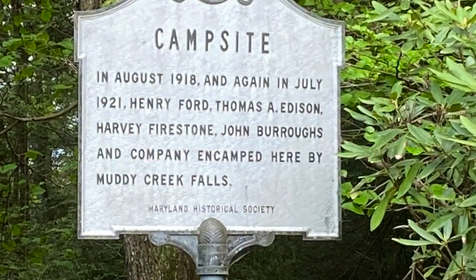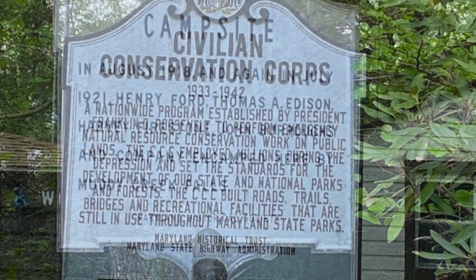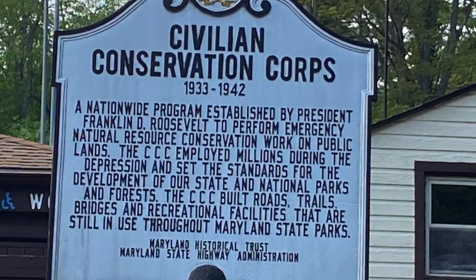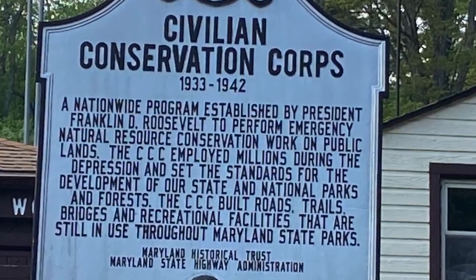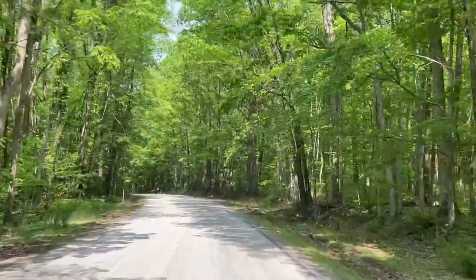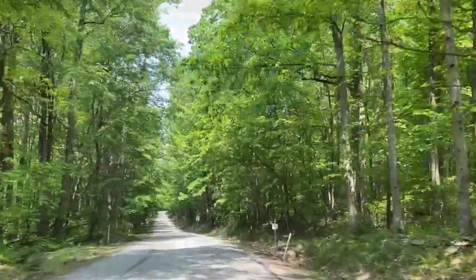It turns out that this was a popular campsite for some pretty famous people. Most of the national and state parks we have been to were developed through Franklin D. Roosevelt's conservation corps. It took unemployed men and put them to work. The next day's drive took us through some lovely country. Some of the roads were the perfect size for Sprocket, our little Fiat.